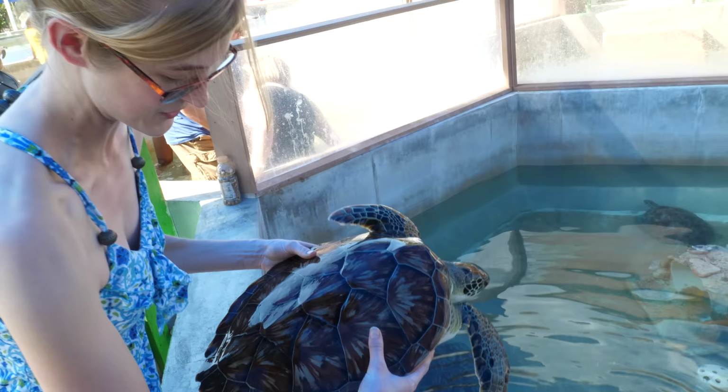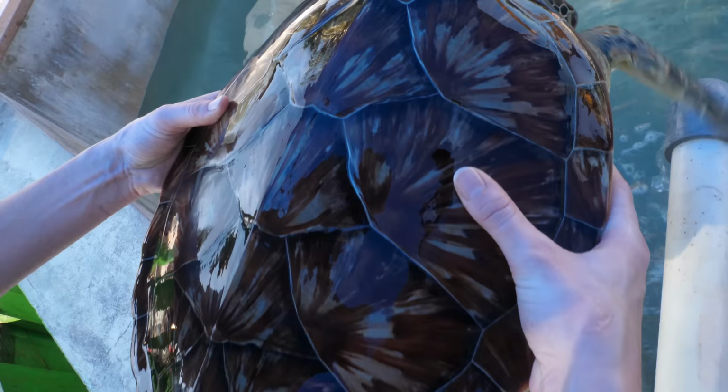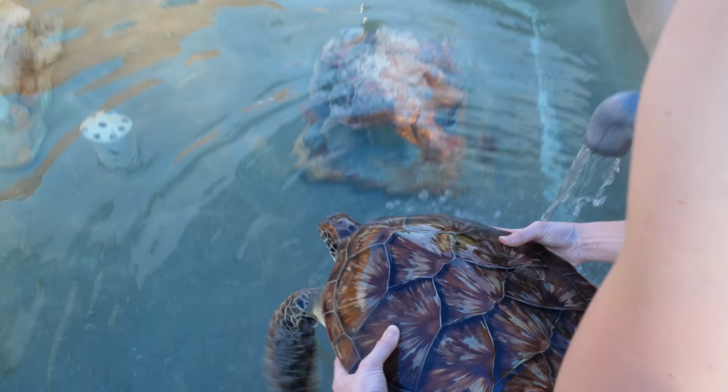Their shells are just gorgeous, though. Look at their shell. It's so smooth. And these are strong animals, too. I was not expecting it to be so dense. It's probably a good 15, 20 pounds. He's done.